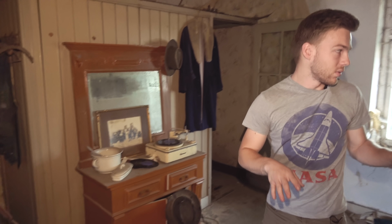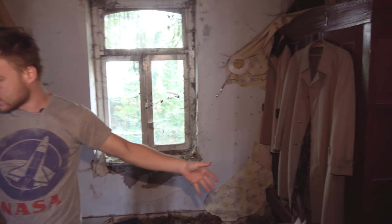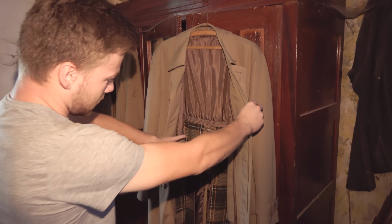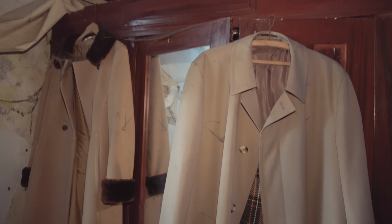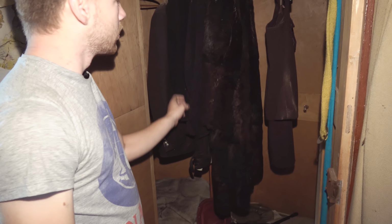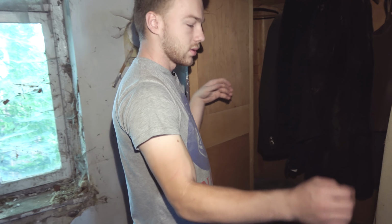And then we are standing in what is called the dressing area. This is where they had their drawers with their clothes inside. So you can see here the coat of the people is still here. I think this is a man's coat, I'm not sure. The woman's coat is still here. And there are still clothes inside of the closet, which is incredible. This is a costume to go to a wedding or something like that.